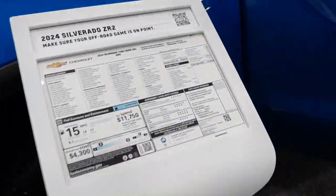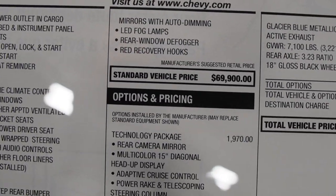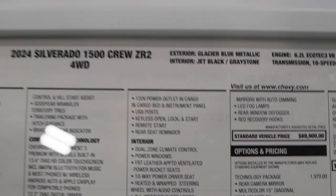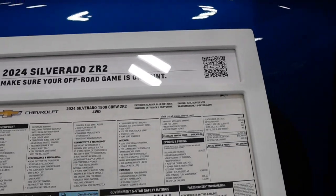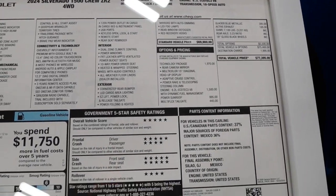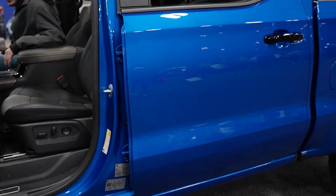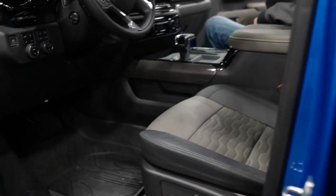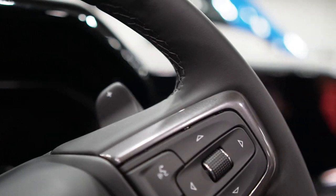Let's see what there is going for here. Wow, 69. 24 Silverado ZR2 off-road. Game is on point. Let's see what else. Let me get a closer look at the cluster gauge here. Wow. Yup, that looks nice, guys. They really changed it up a bit here.